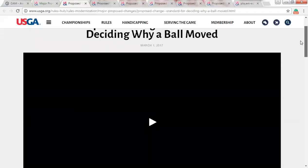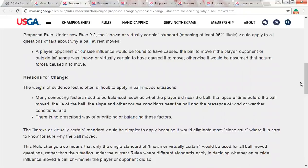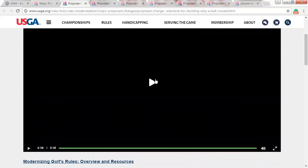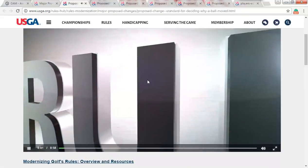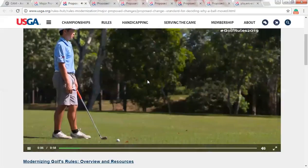Yeah, they're trying to make the game more friendly. So they basically just changed the criteria, moved it from 99.9 to 95. Mm-hmm. The 99.9 is just more absolute. But it's all ball move issues. How close was it? I don't know which way he changed. Except the criteria. Look at it.